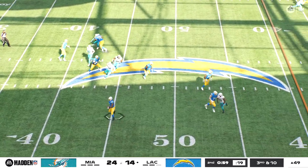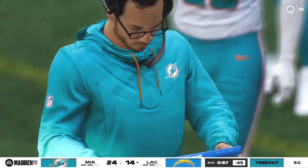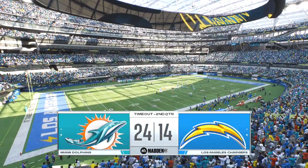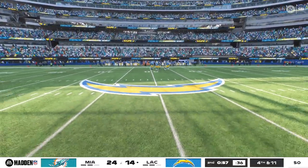Throwing is Herbert on 3rd down. Good hustle by the defense. They beat the offensive lineman to the blocks there. No gain on that screen pass. Now the Dolphins going to use the first of their timeouts. Clock stops with a little under a minute to go in this second quarter.